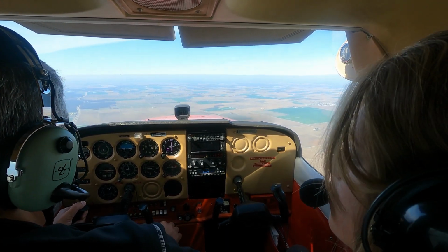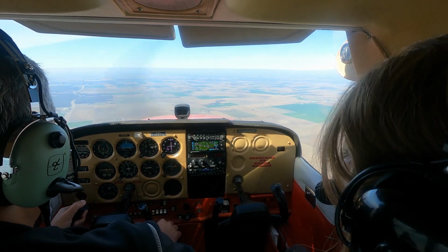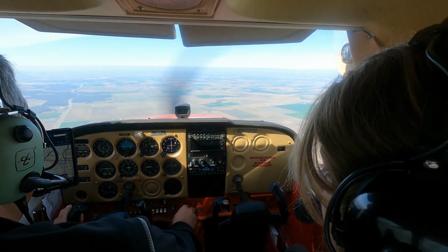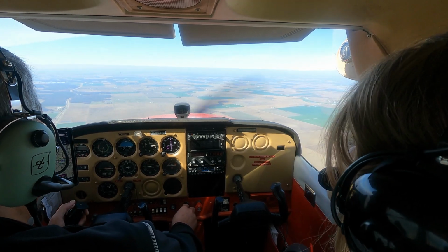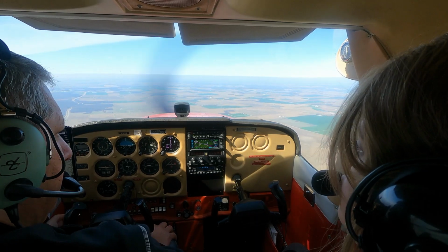St. Louis approach, Cessna 737 Charlie Zulu with you at 3,300 for 3,000. November 737 Charlie Zulu, St. Louis approach, St. Louis altimeter 3059. 3059 for 737 Charlie Zulu.